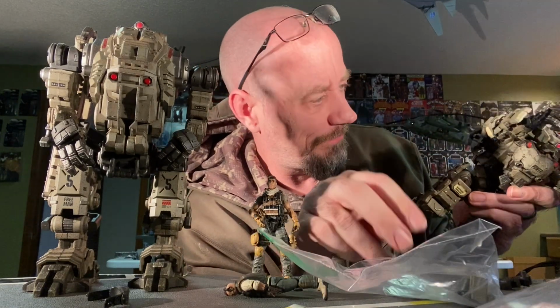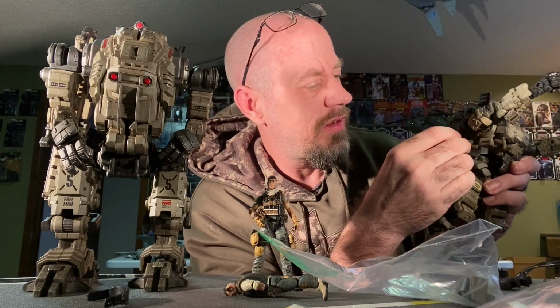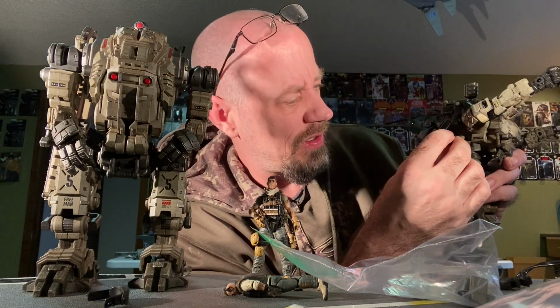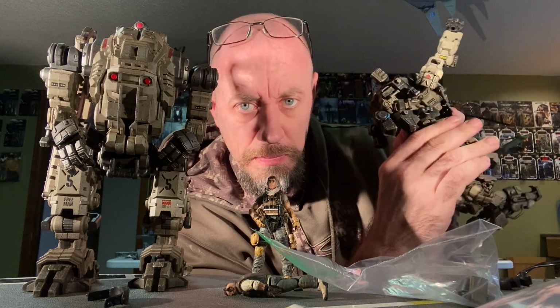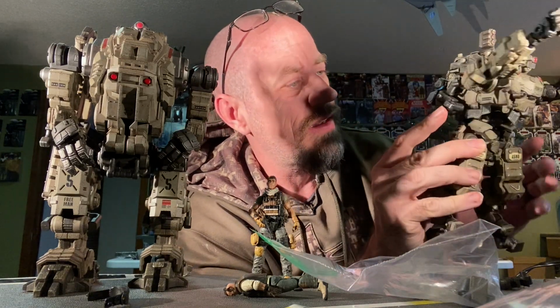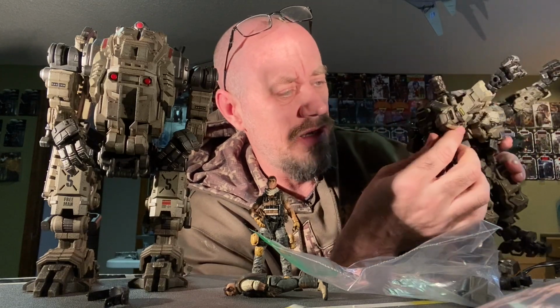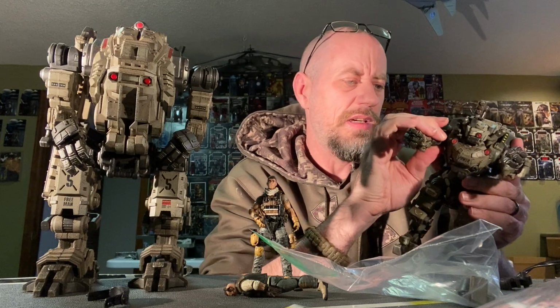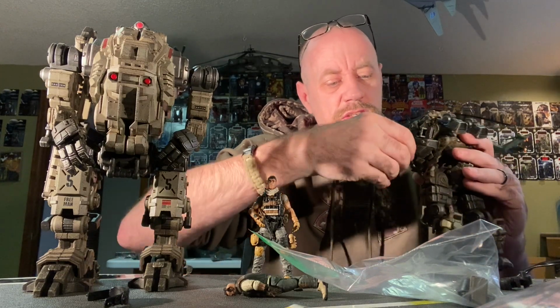Let's pull it back a little bit. See if you can see this. So it'll peg in there. It'll interfere with the arm articulation a little bit, I think, so I'm not quite sure what the best way to do that is. And you can hear how tight those ratchets are.